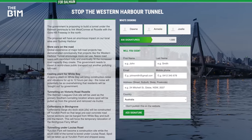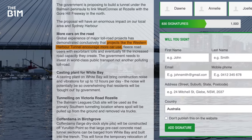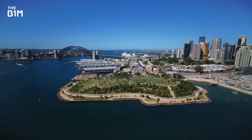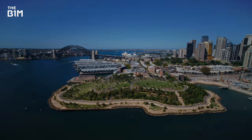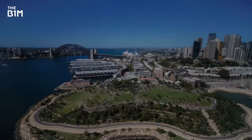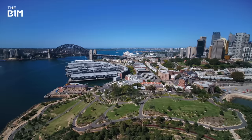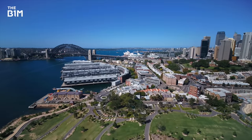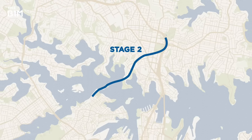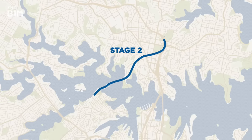And one MP has claimed it could lead to more car use and ultimately very little impact on traffic. It's also going to take longer to complete than first planned, with a 2028 finish instead of 2025 to 2026. Which is kind of to be expected following the recent changes. Major work on Stage 2 won't begin until late 2023, following more consultation with local communities.